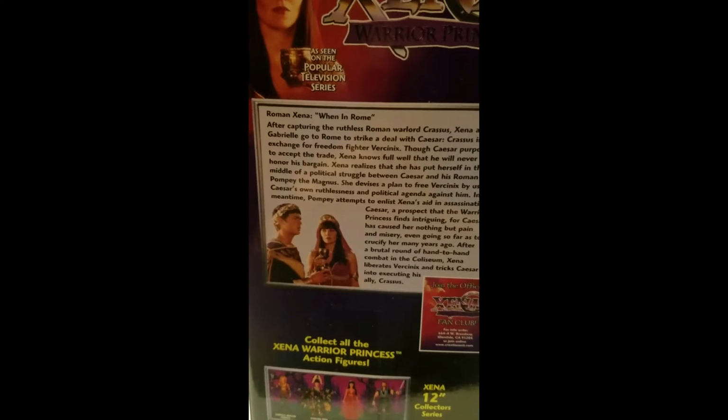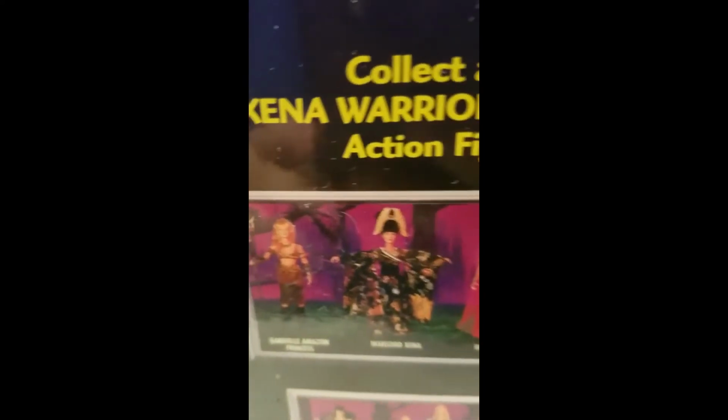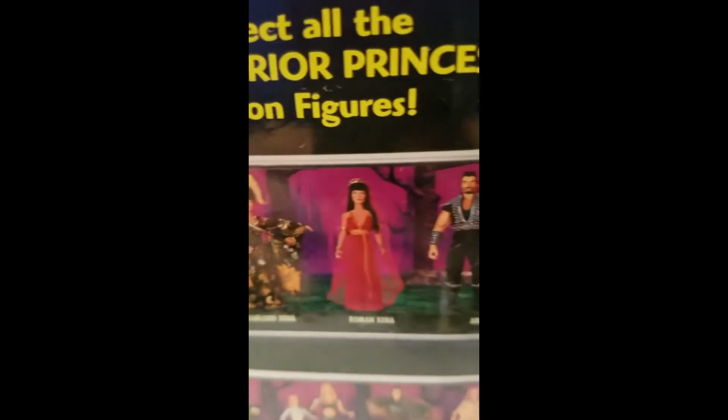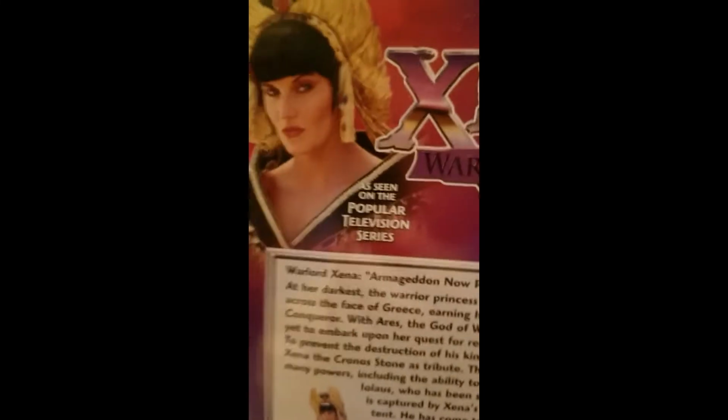This might not be everybody's cup of tea, but there's another description. And here's the set that comes with this one, so you can get a good look at what you're expecting. You actually have Ares in this one, so that's cool. That Roman Xena is a good one too. I really like her outfit and stuff. And here we got Warlord Xena. I honestly don't remember this episode too well, where she's wearing this outfit, but it says Armageddon. Again, the description.